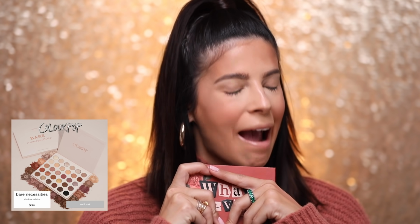Okay, we have brows on. Now for the eyeshadow palette. My gosh, this was so hard to choose, like a holy grail to use in this video. They seriously have so many of the best palettes. I really like the Bare Necessities palette, but girl, it was sold out. It was sold out. So I chose to use the Whatever palette.